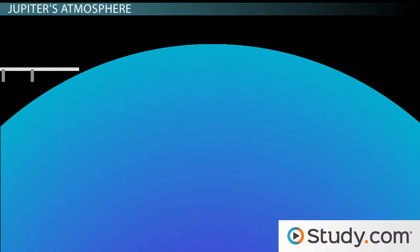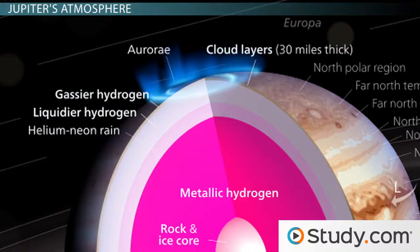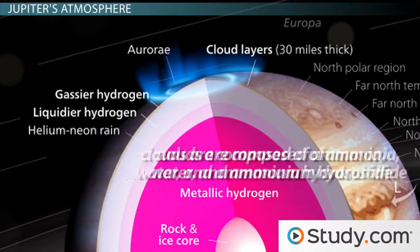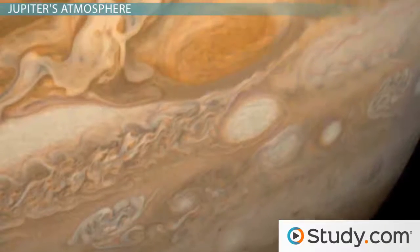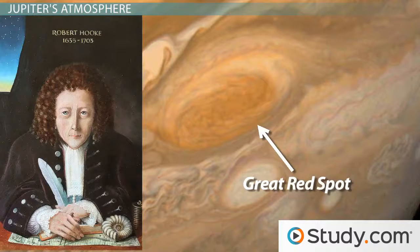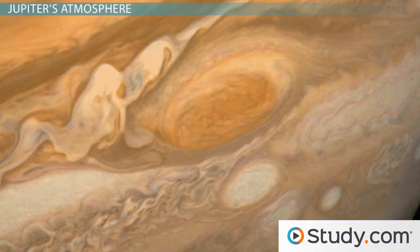Pretty neat, huh? Anyways, the thin atmosphere Jupiter does have is made up of about 86% hydrogen, and its clouds are composed of ammonia, water, and ammonium hydrosulfide. In Jupiter's atmosphere is also the famous Great Red Spot, discovered by scientist Robert Hooke in 1664. Scientists believe this is a huge storm that has lasted for at least 300 years.